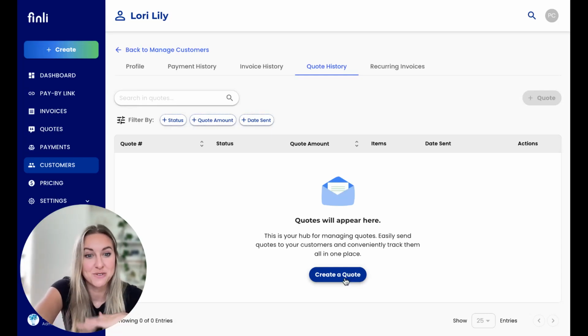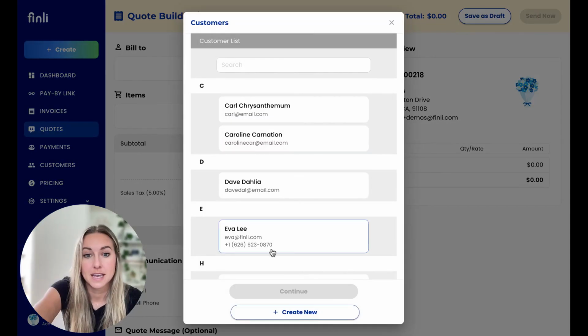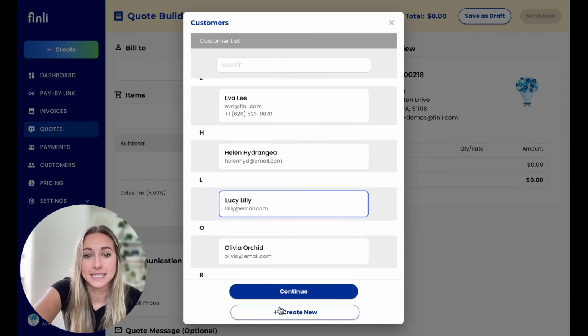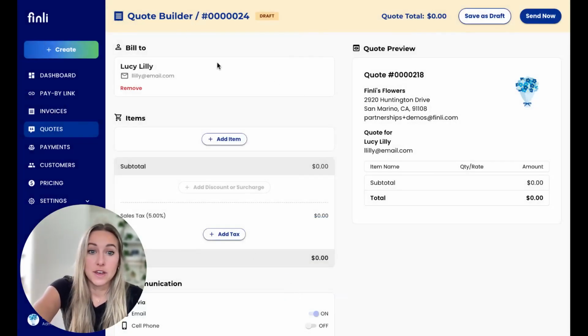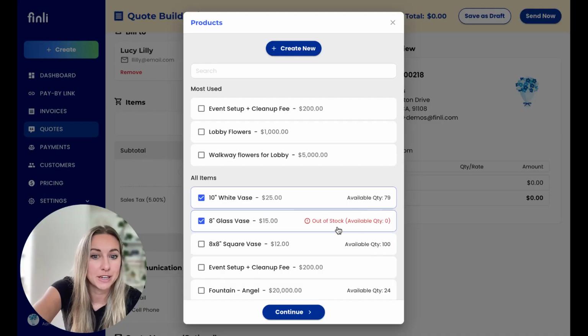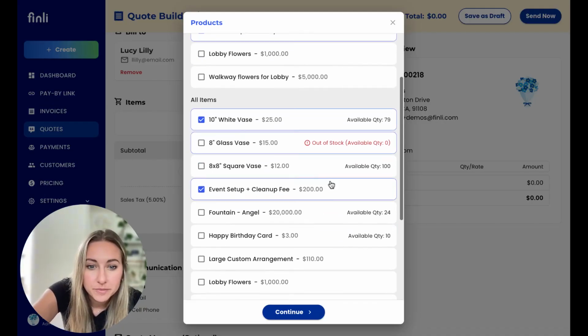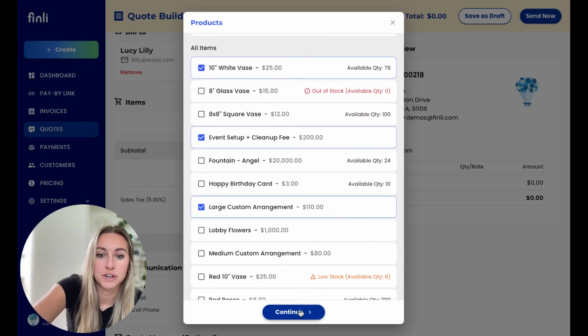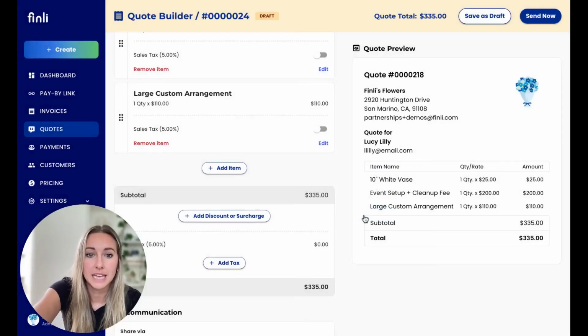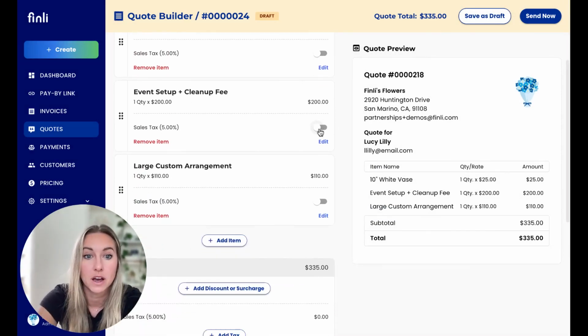So let's jump into the quoting experience and see what that looks like. The quote process is very similar to the invoicing process. I can go ahead and add the customer that I'm sending a quote to, and add a couple different items. You'll see the inventory mentioned here as well. Let's see, I'll do a couple different arrangements for her and add these all to the quote for this event that we're working on.